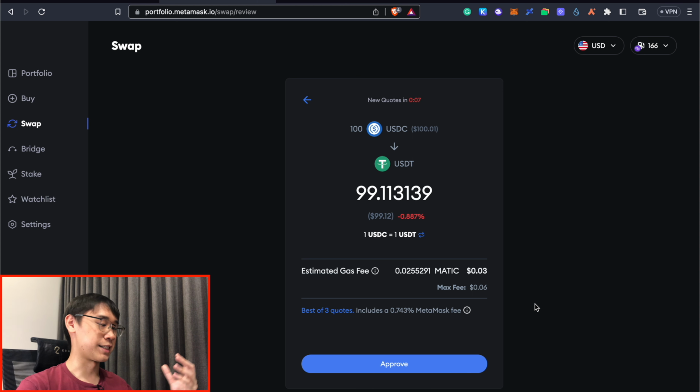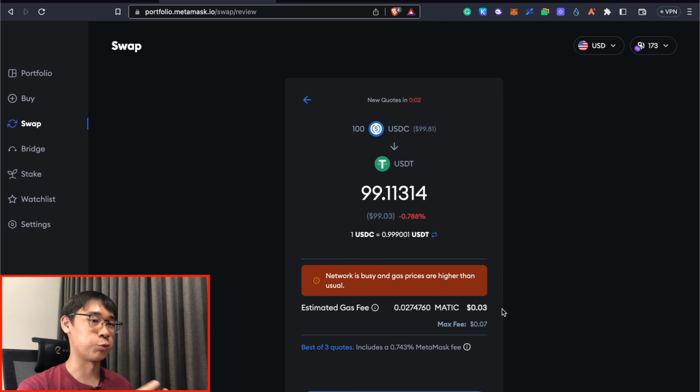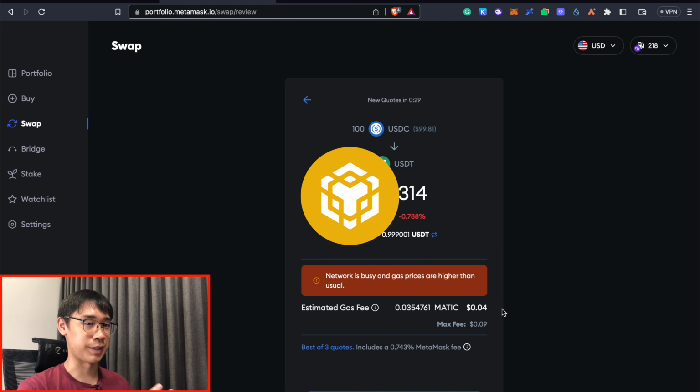The good news is that the gas fee that you need to pay for this swap will only reach a maximum of 6 cents. This will be paid in the Matic token, and this will be much cheaper compared to when you are swapping on other networks like the BNB Smart Chain or Ethereum.